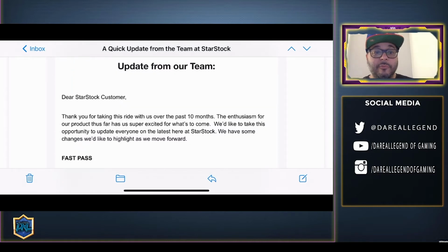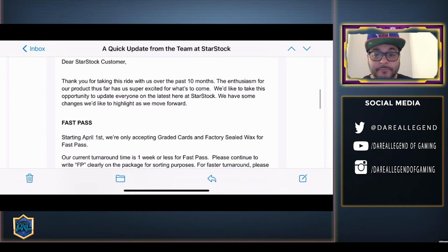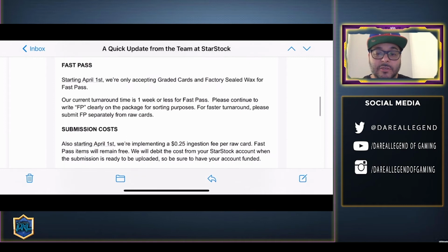It says update from our team, right? So it goes into a little introduction about how the journey's been for Starstock over the last 10 months. But we're going to skip over that and we're going to go into the changes, right? So the first thing that's being changed is the Fast Pass.